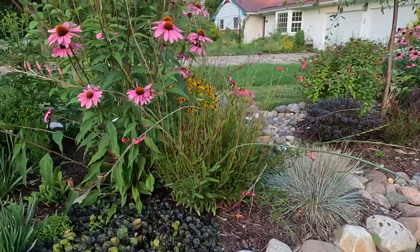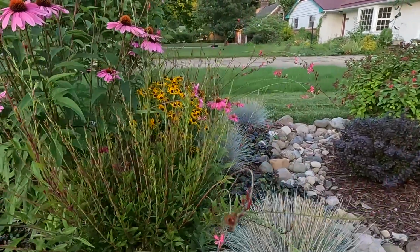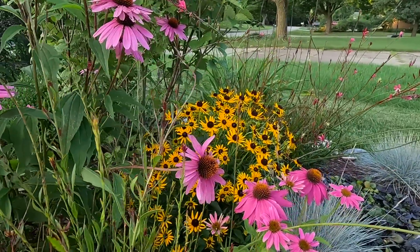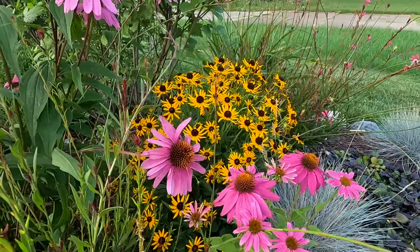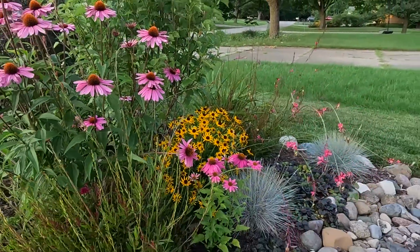The Gara is just going crazy on this end. This is the Gara that we planted last year. And it's having fun playing with the Rudbeckia back here. This is the little gold star Rudbeckia. And there's that pink and yellow looking really awesome together. What a contrast.